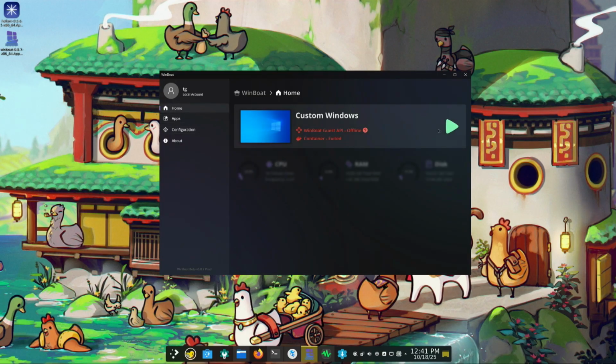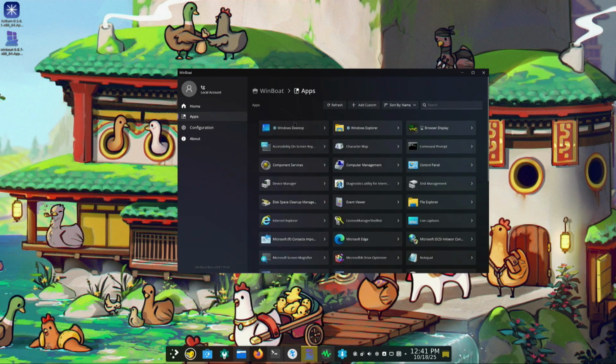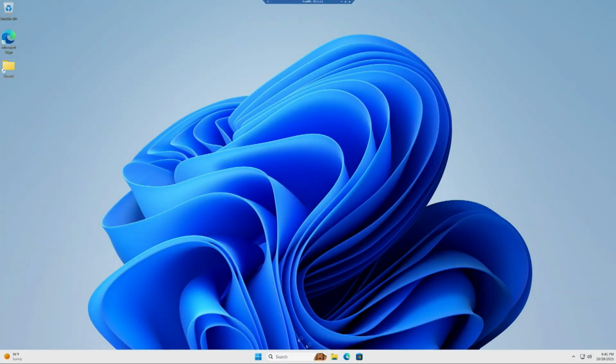So we're going to go back to the home here. We're going to start this VM. Again, depending on your system, it'll depend on how long it takes for the Windows VM to actually boot up. Okay, so now that this is booted up, I'm going to go back to apps here, and I'm going to launch my Windows desktop. And now you're going to see how the icons are bigger, the toolbar is bigger, and so on and so forth. So now I'm just going to install Vegas Pro.